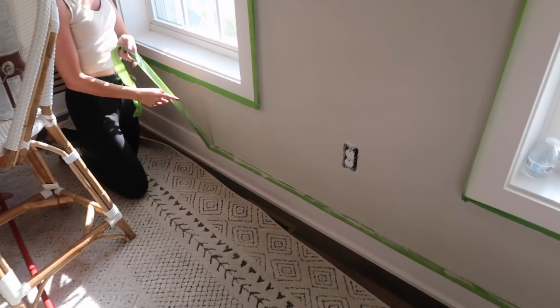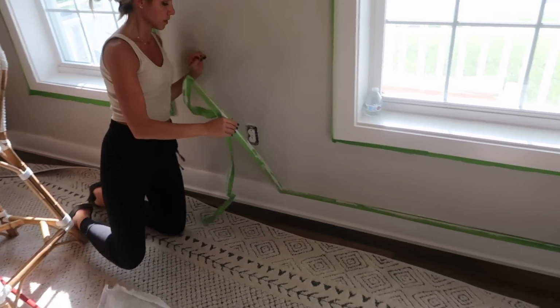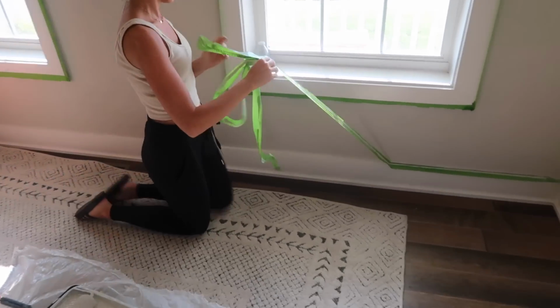So everything is dry now, so I'm just taking the tape off, which is one of my favorite, most satisfying parts. I love doing that.